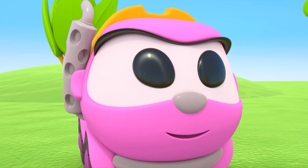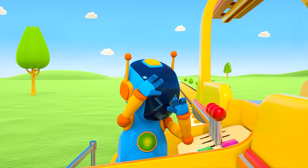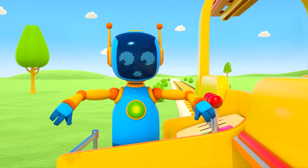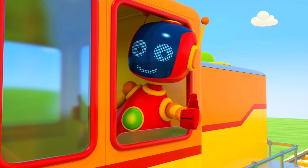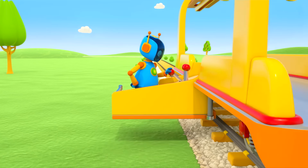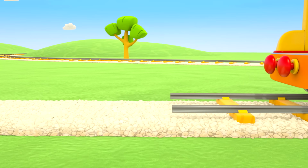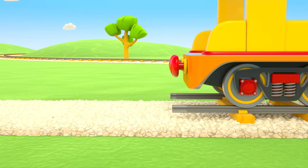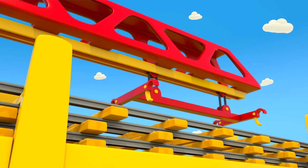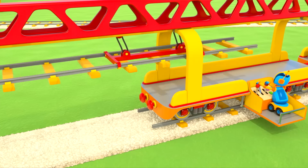Here they are. Leia saw the rails first. Robots, slow down. The carriage with the rails is now fastened to the track renewal train. Blue Robot, let's get to work. Our robot is operating the controls. The crane releases its grip and lifts the rails up.